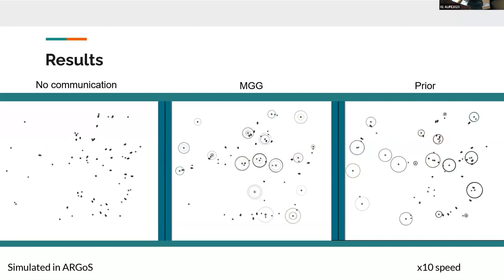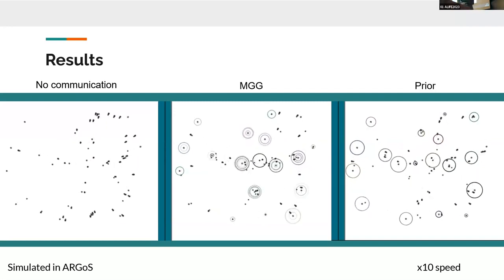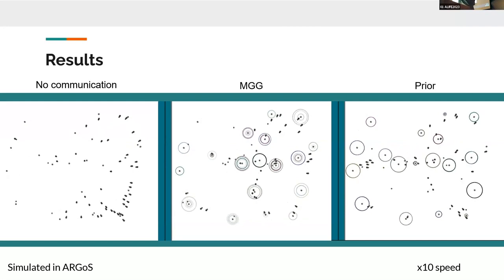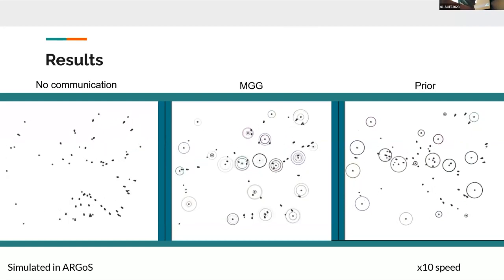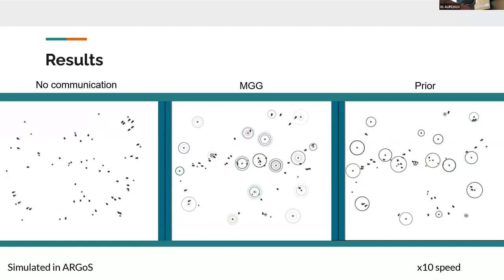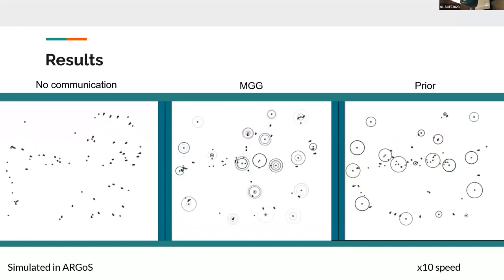And I think it's quite clear already that with no communication, they are doing something random, and they even lost the nest a little bit. Whereas with the minimal guessing game and prior, they are starting to find some paths, and maybe the shortest path is starting to be clearer and clearer. And, I don't know if you can see it here, but when they find the source, they get a cylinder on top of them. That is the item that they have to retrieve.